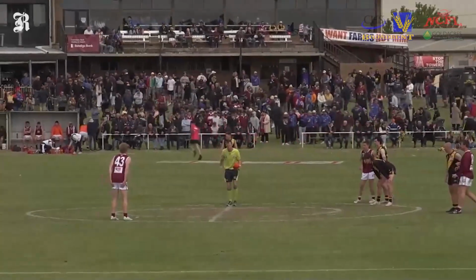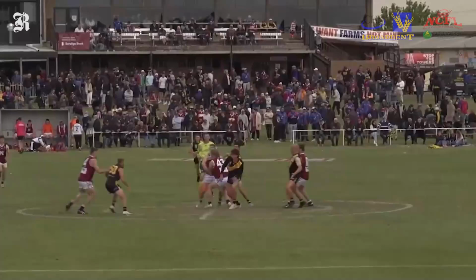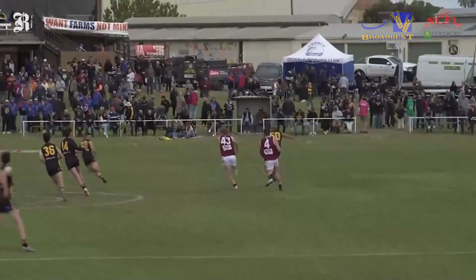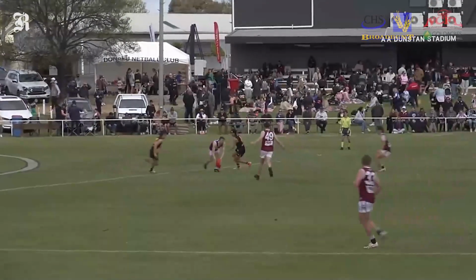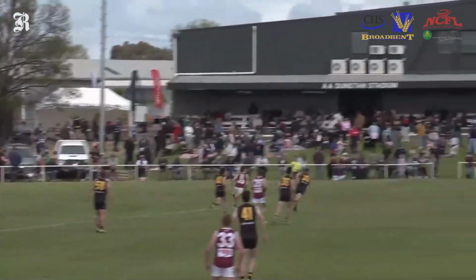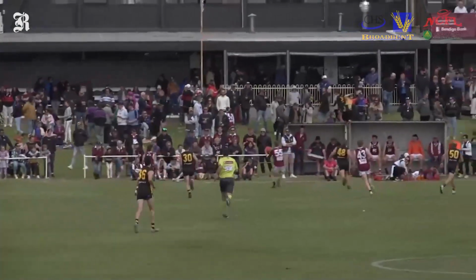Looks like Ned's gone into the guts here for a run. Boots, Weemus. Isaac gets a tap to it. Ned gathers. Ned swings around and kicks to the forward flank. Finds Cruz. Cruz could not quite mark it. So Matty Hogan goes around on the left foot. Out to Brain on the wing. Brain will chase it down hard.